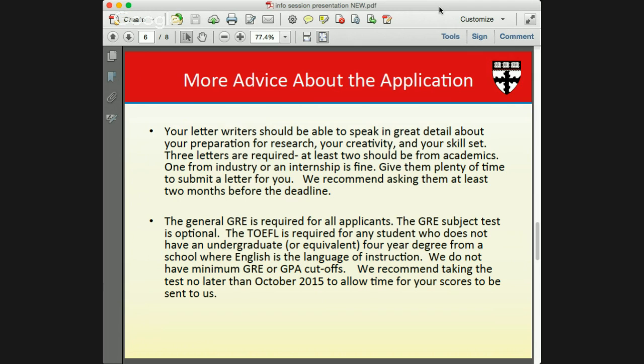We are asked often about who should write the letters and what makes a really good letter of recommendation. We require 3 letters of recommendation. Of the 3, at least 2 should be from academic sources, meaning faculty members who you knew as an undergraduate or graduate student, somebody with whom you took a number of classes and can be really specific about your research aptitude and your preparation for graduate school.